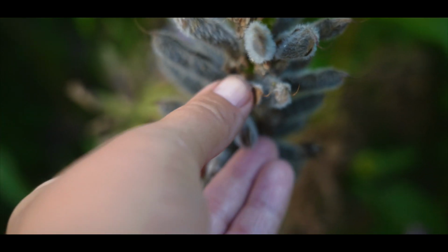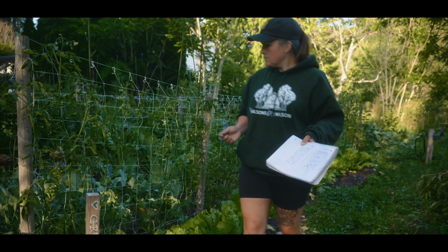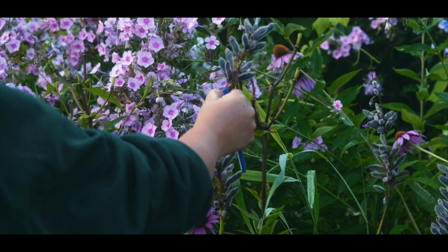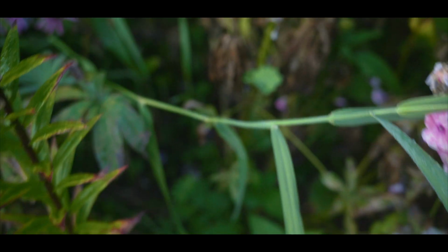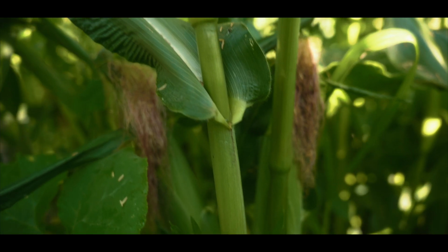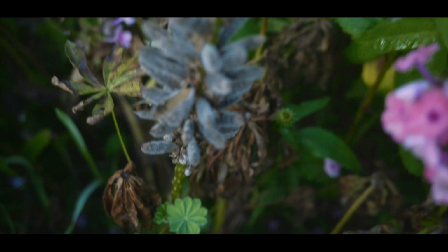Just really taking the time to notice the things, inspecting the flowers and how close they are to seed. Look, these guys have already dropped their seed. Looking through and not only visually experiencing everything that's in the garden, but also feeling everything and smelling everything. Gonna be lots of lupin in here next year. Beautiful cobs of corn. Volunteer feverfew. Lots of lupin in here next year.